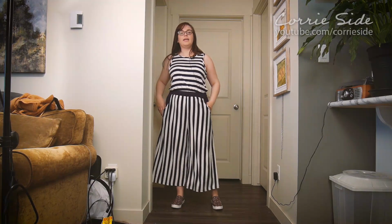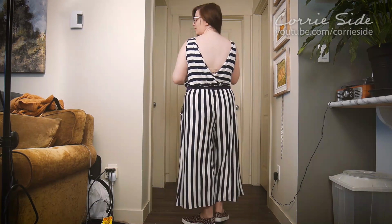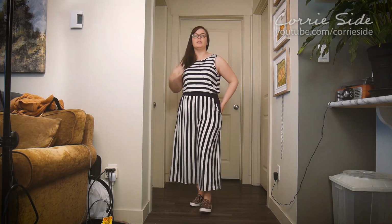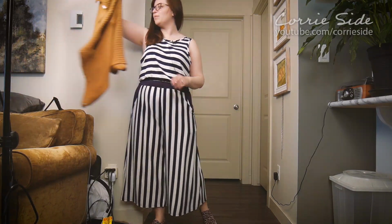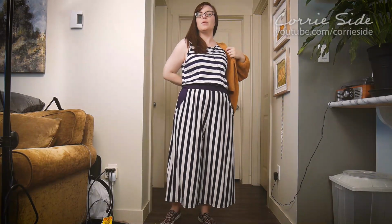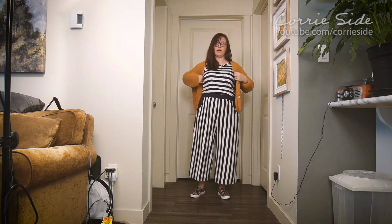Not too sure that it's the most flattering on me. It's kind of got a cute front top, and the back is very cute. It's very lightweight, so it's kind of a strange choice going into fall, because I feel like it would be pretty chilly to be wearing this, especially with our tiny little cold wave coming up. But of course it does go very well with the shoes that they sent. And the sweater.